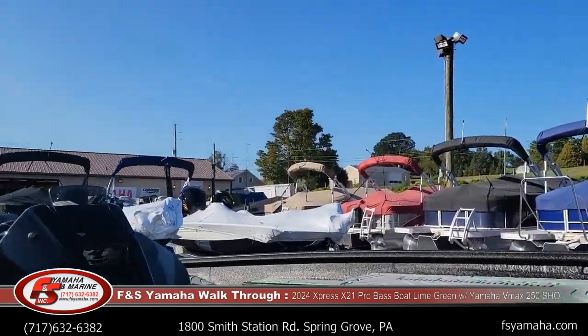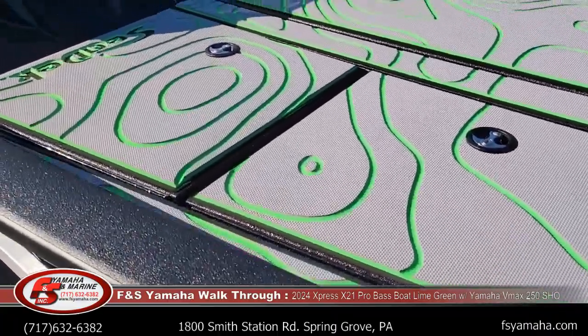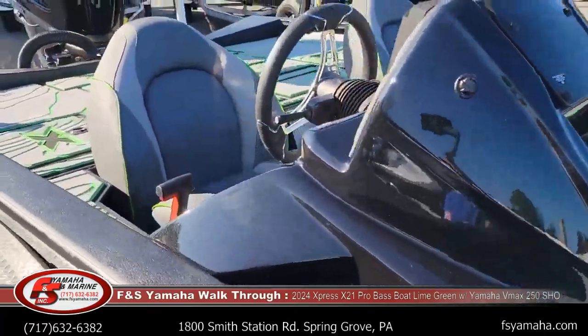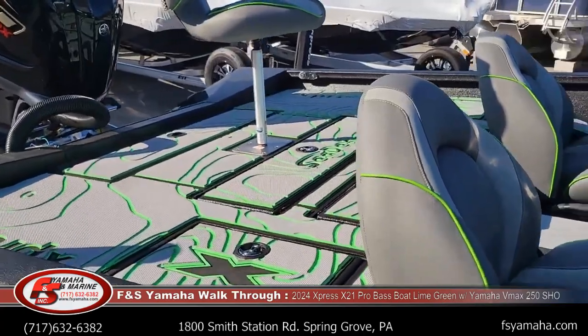A lot of shallow water anchors. We stock Power Pole, and we also stock Minn Kota Raptors. Lithium batteries. We do Dakota Lithiums and also Lithium Pros. Lots of upgrades with that. Power Pole Charge. I'm a big fan of that. We do a lot of those as well.